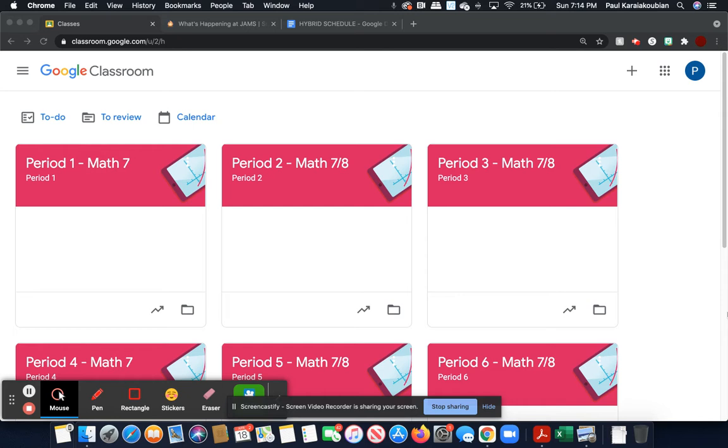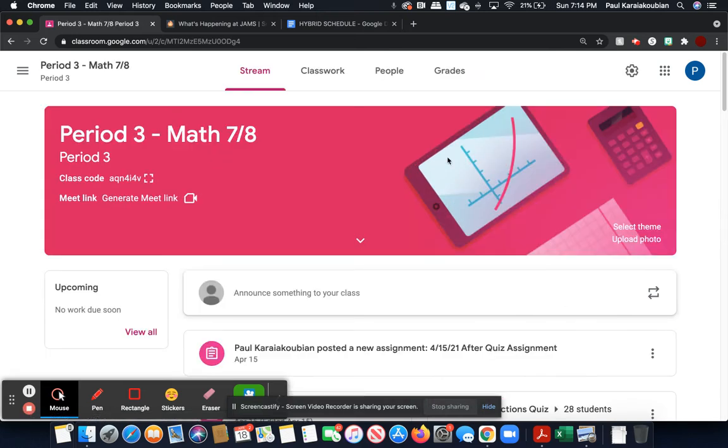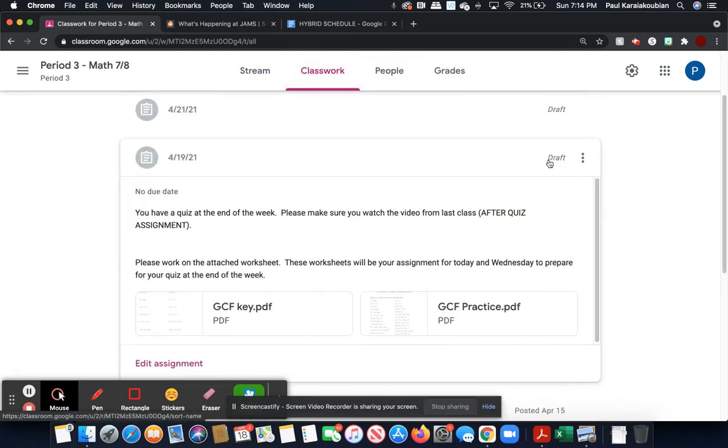Now, that being said, here's my week at a glance for what is going on in class this week. I'm going to go to period 3, into classwork. Last class, after our quiz, whether I had your students on Thursday or Friday, they got the video lesson on greatest common factor factoring, meaning they will be factoring using the greatest common factor. Monday and Tuesday, I will do a brief review of the lesson.